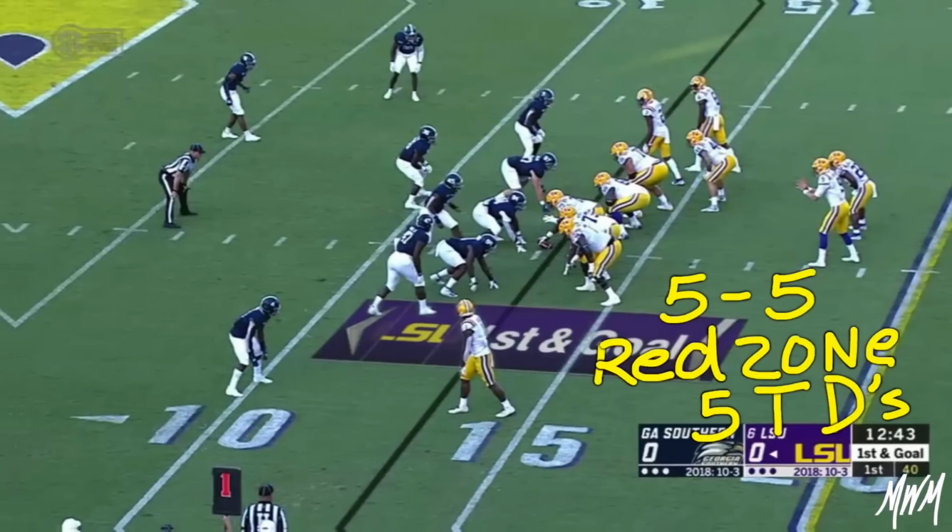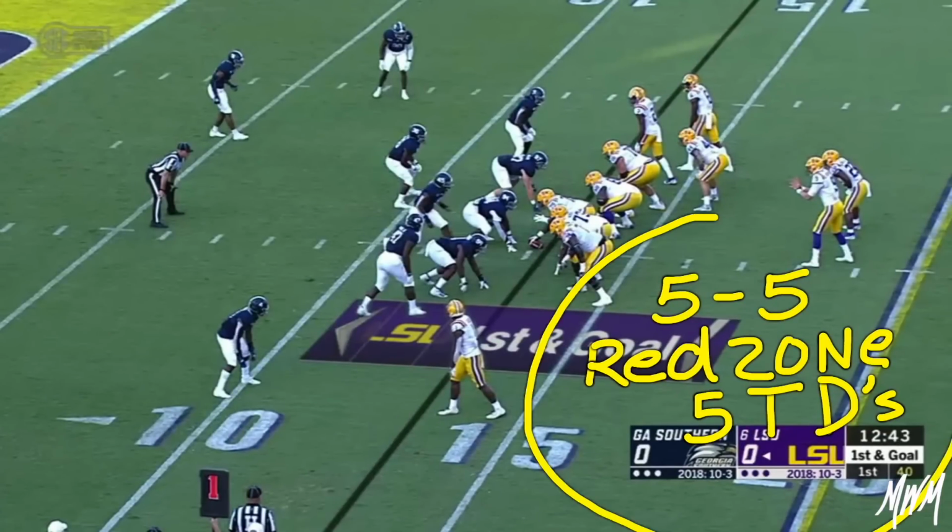Joe Burrow was outstanding in the season opener. He completed like 100% of his passes for a bunch of yards and 5 touchdowns, no interceptions. Super efficient in the RPO underneath pass game. Let's take a look. One thing that's a theme in this video, Joe Burrow was 5 for 5 passing in the red zone in this game for 5 TDs.